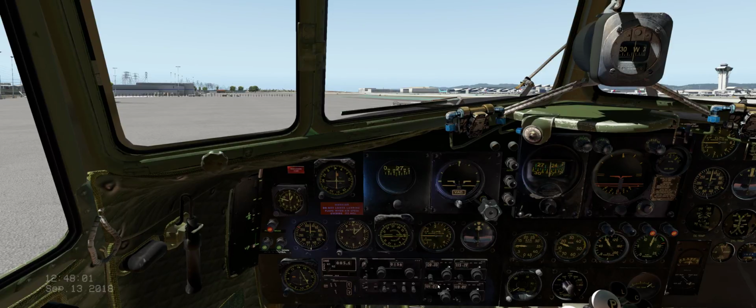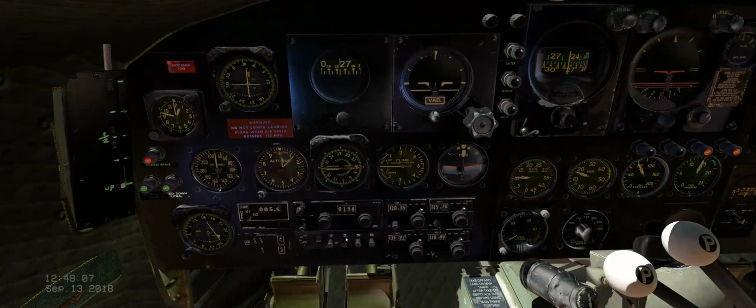Bakersfield ground, 757 Victor Bravo, transient parking, departure with information Uniform. 757 Victor Bravo, Bakersfield ground, runway 30 right, taxi via Bravo. 30 right via Bravo, Cessna 757 Victor. And that guy's radio is really loud compared to everybody else.